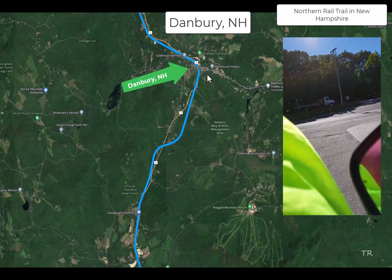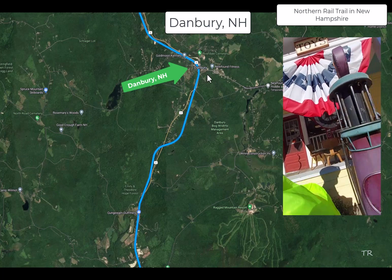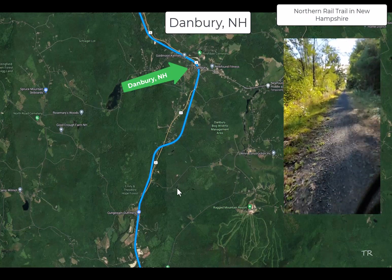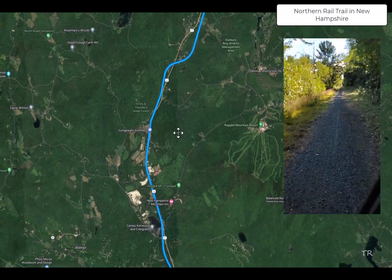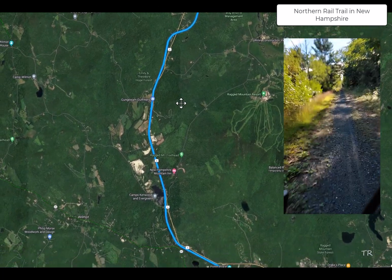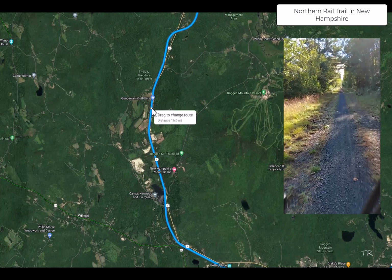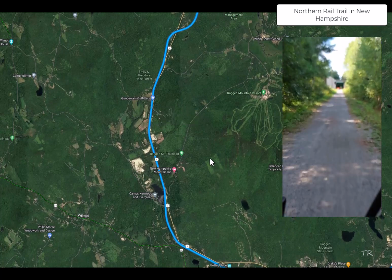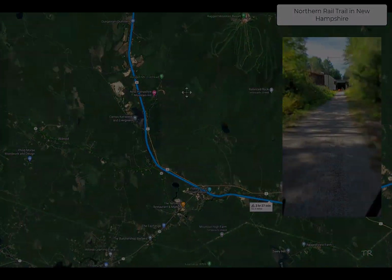Danbury Center is a popular place to pick up the trail, so you'll see a really well-marked trailhead at that location. We're going to continue heading south. We're going to go back into the woods again. There's really no place to get food or water or get in and out of the trail at that point, although you can go to road sections along the way. You'll go over lots of bridges. You'll go through some tunnels, very well maintained.